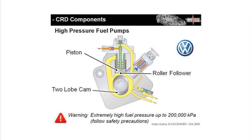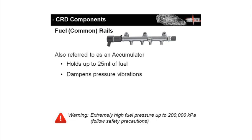Apart from storing high-pressure fuel ready for injection, an important role of the fuel rail is to dampen any pressure pulses created by either the high-pressure fuel pump or the injector valves opening and closing. Timing the fuel pump to the engine is one way that manufacturers have reduced the effect of these pulses. But the fuel rail also contributes to this by absorbing movement.